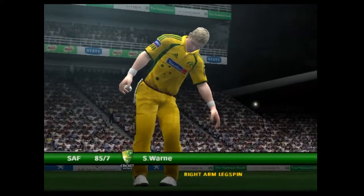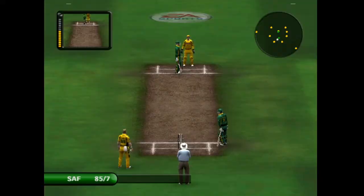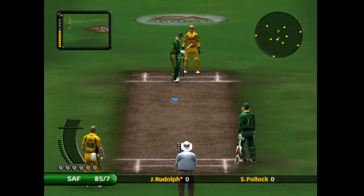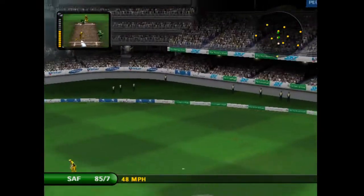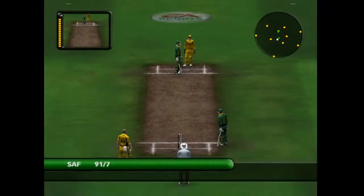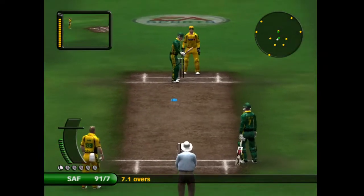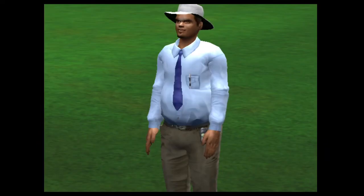And we have a change of bowling. Australia have made an adjustment to their field. He has smashed that a long, long way. That is great to watch for the neutral, not so good for the bowler. Big shout for that one.